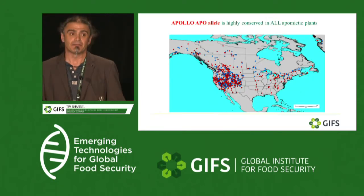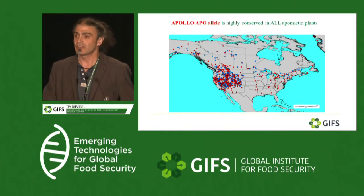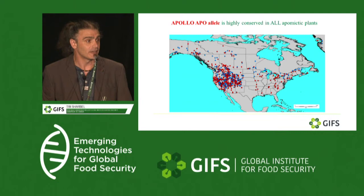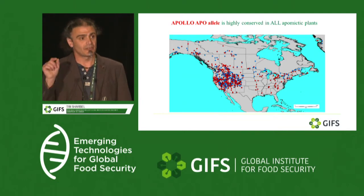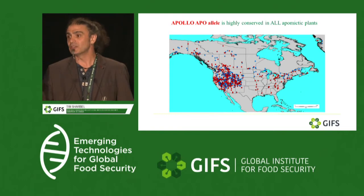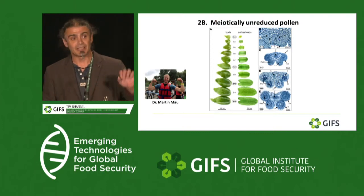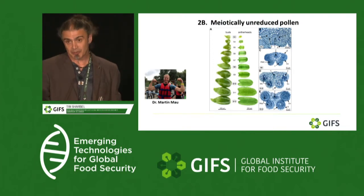Now, we're interested in evolutionary biology and population genetics. Conservation means importance, so we've looked at apomictic Boechera from all over North America. Blue is sexual, red is apomictic, and red demonstrates the conservation of this apomixis allele across North America. So it's highly conserved, and therefore we hypothesize that it's very important. All right, that's the female story. Let's talk about the male story.